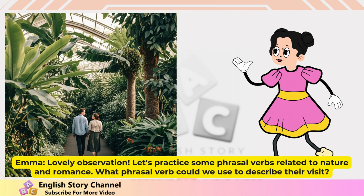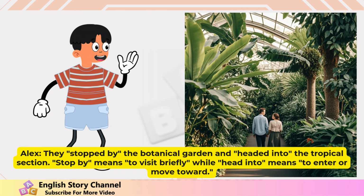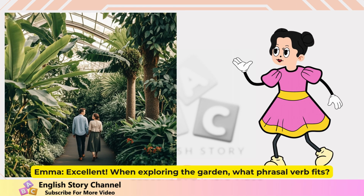What phrasal verb could we use to describe their visit? They stopped by the botanical garden and headed into the tropical section. Stop by means to visit briefly, while head into means to enter or move toward. Excellent. When exploring the garden, what phrasal verb fits?